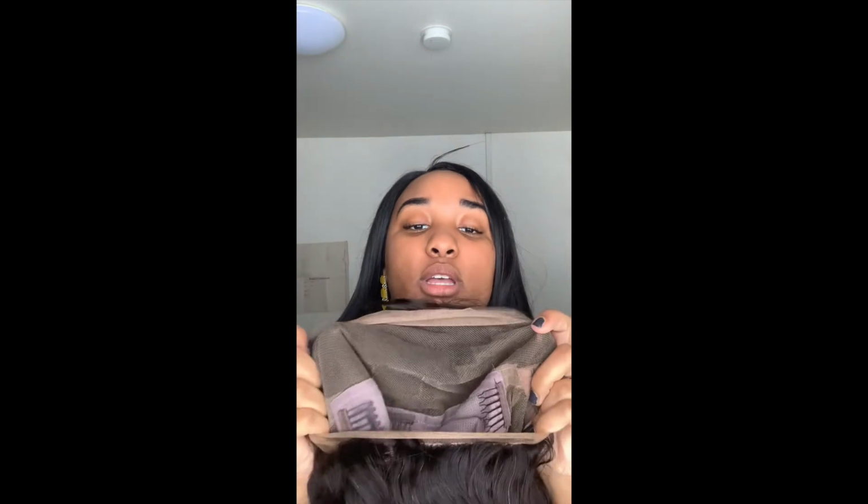It looks like that. It's a nice full lace wig. It has 4 hair combs, 2 up top and 2 on the sides. It also has straps for you to adjust it with. The lace comes with baby hairs, and it's supposed to be pre-plucked, but I know I'm going to have to pluck them again. Yeah, you could part this wig anywhere.